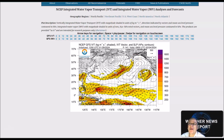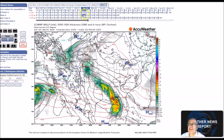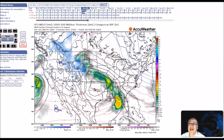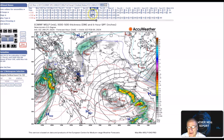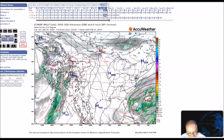This weather, we'll go back here to the map. This weather will reach the Gulf Coast by the weekend, next weekend here. Let me get the map right. Okay, and then it'll bring on settled weather across the south.